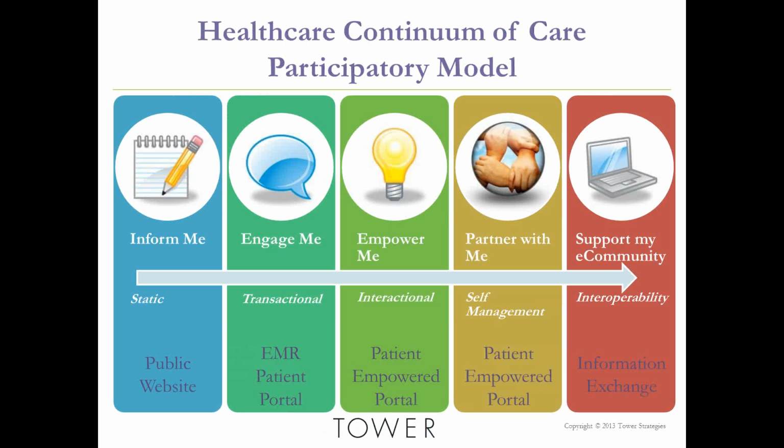The eHealth Collaborative has a framework that they came out with last year, and we at Tower had been using a sort of framework in our work with clients that really fit well with what they did. So I combined the two together, and this participatory model really shows where social technologies come into play.